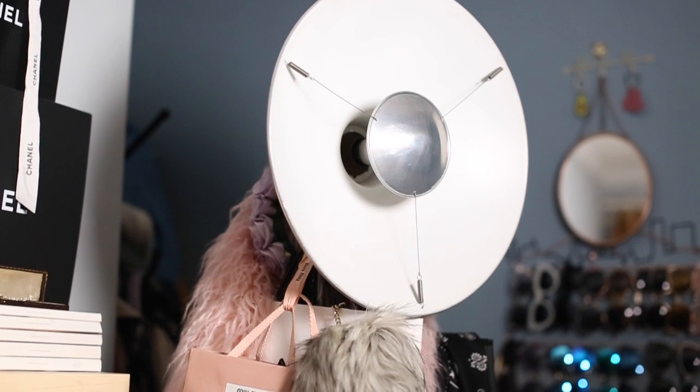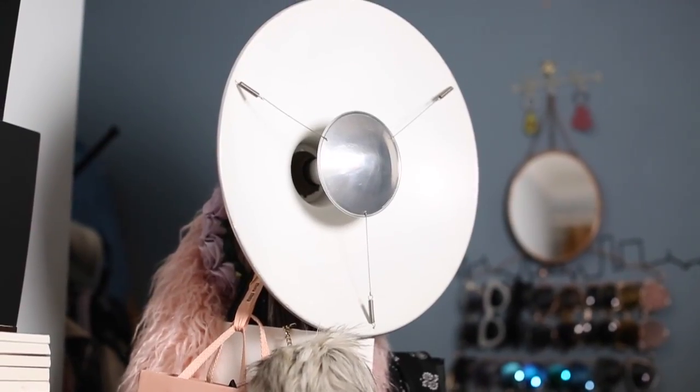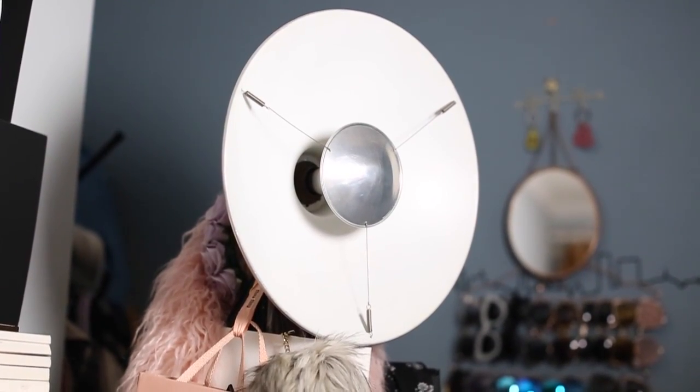Here is what I originally was filming with in my room. It's amazing. It's a beauty dish. It gives the most beautiful light, but the bulbs blow after three hours and they're really expensive, so I wouldn't recommend it, and it's really old anyway.